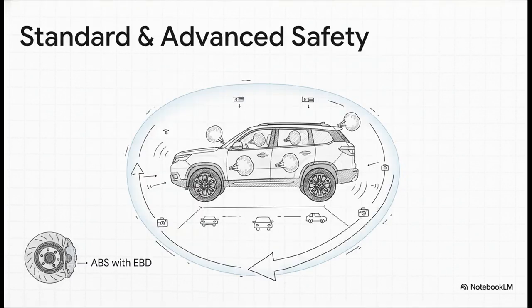And beyond this new testing, the Sierra is just loaded with safety tech. The biggest news? 6 airbags are standard on every single variant. That's huge. On top of that, you get modern features like a Level 2 ADAS system, a 360-degree camera, and of course, all the essentials like ABS with EBD.